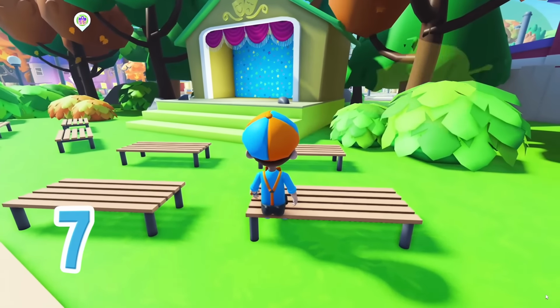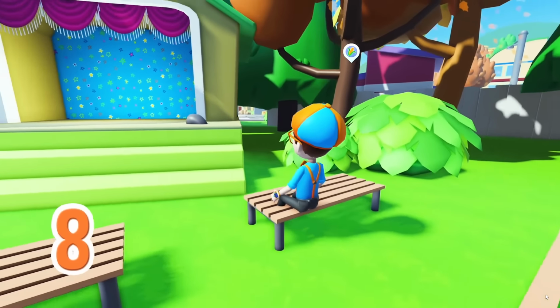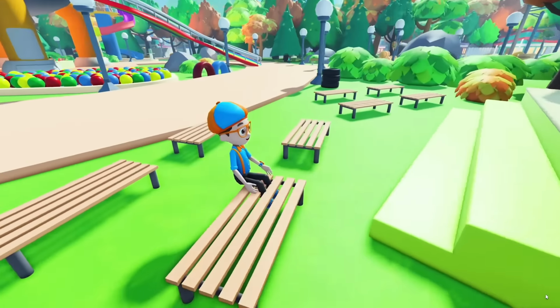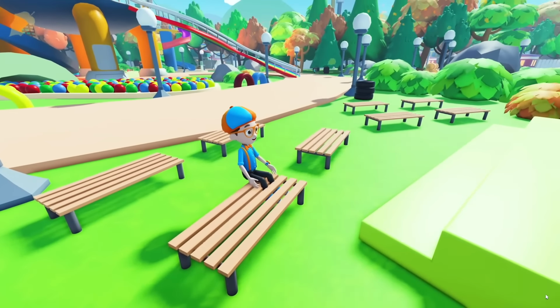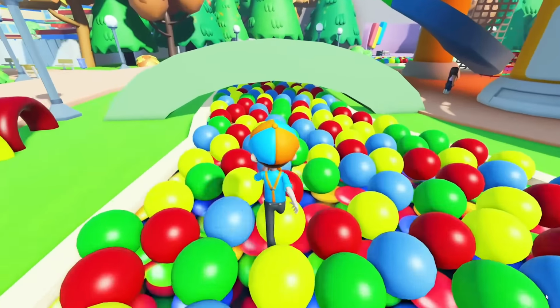7, ooh, yeah, you can see so much from the back row. And 8, there are 8 benches here. So cool. So many benches for so many friends. Everybody can come and watch. Okay, into the ball pit.